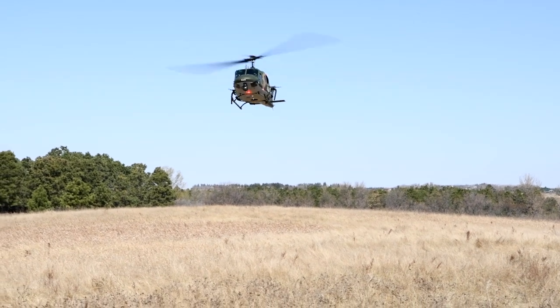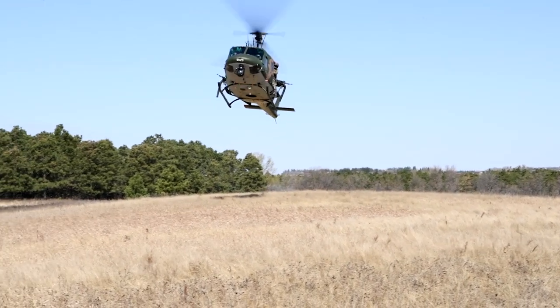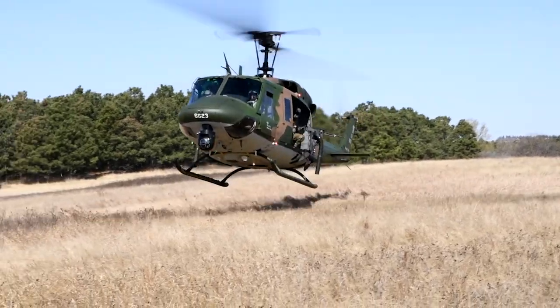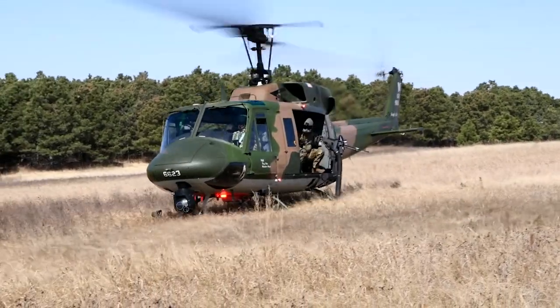For the N model itself, September 11, 1970 was the first N model, UH-1N, that was delivered to the DoD. And on 30 November 1970, 623 was delivered to the Air Force.